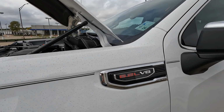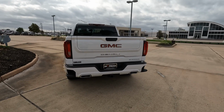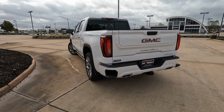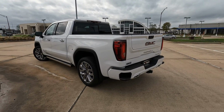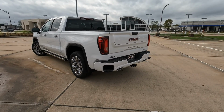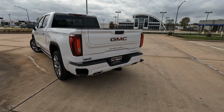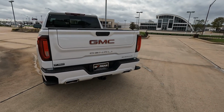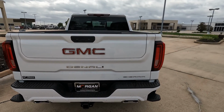That's pretty easy to figure out why that's easy to remember. And you might notice that the bumper steps or the corner steps are not as deep as normal. That's because this truck has Super Cruise, and so there's a lot more technology built in here. That means there's less space for those corner or bumper steps. And for those of you who might have said, Tom, can you have Super Cruise on the Denali, or do you have to go Denali Ultimate? You know the answer to that question now.